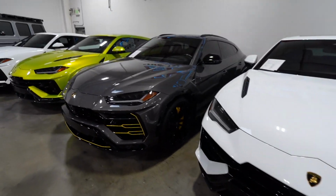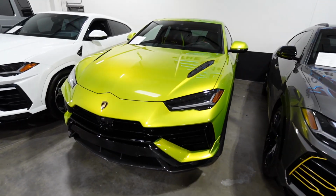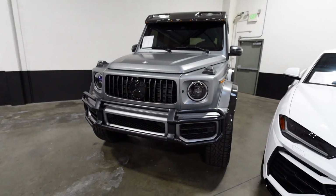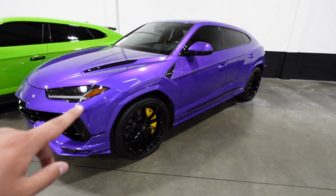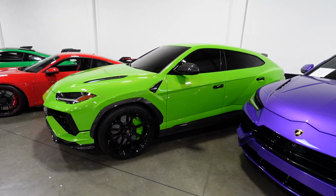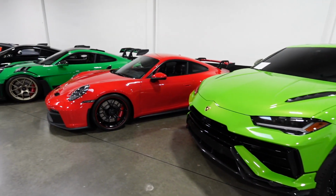Urus. Urus. Damn, they got Uruses for days. This is a Urus S, I think it is. Urus, another G63 4x4 squared. That's a nice color. It's almost like the GTS color, almost. We got a purple Urus, Urus S. It's got the Laker spec, purple with the yellow brake calipers, yellow seatbelts. Another Urus Performante, GT3.